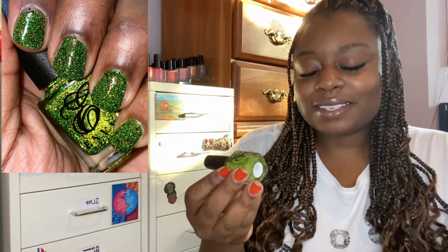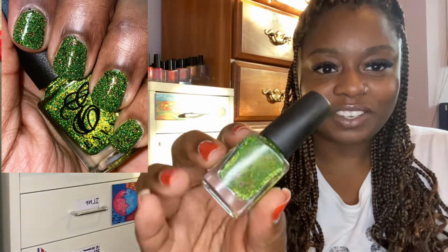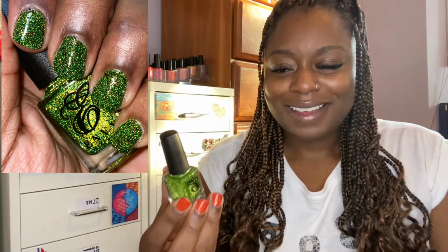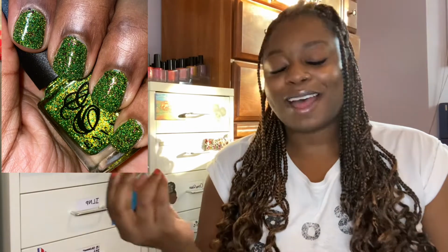What I really liked is those magenta flakies in there with those brown orangey flakies. Really, really different, and just such a unique polish. I'm really happy that I have it in my collection. So that was Grandpa's Garden by MV Lacquer.